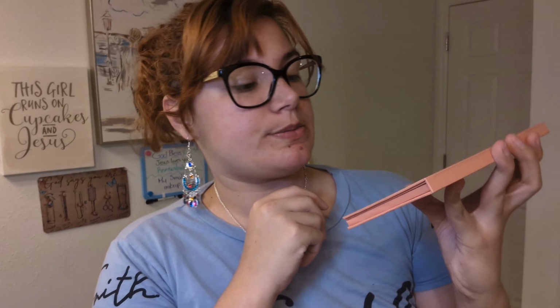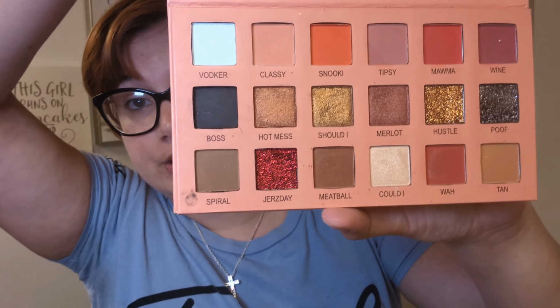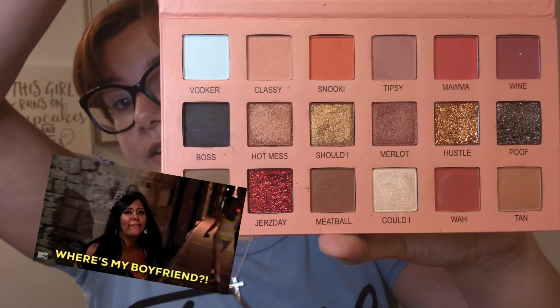Then we have this Snooki Shadows palette from the Snooki Shop. I only got this palette because if you're a Jersey Shore fan like me, you understand. But this palette's actually really beautiful. That's how that looks. And we got two more palettes and we're done.